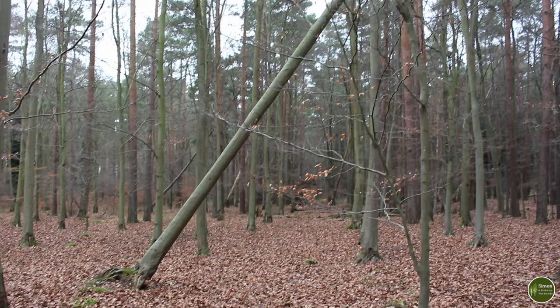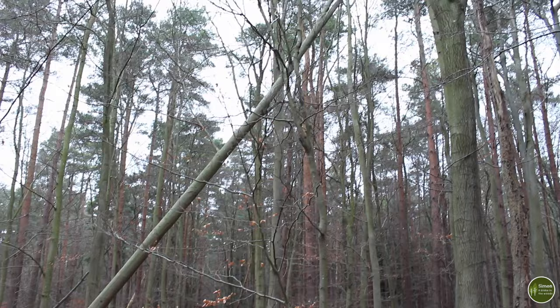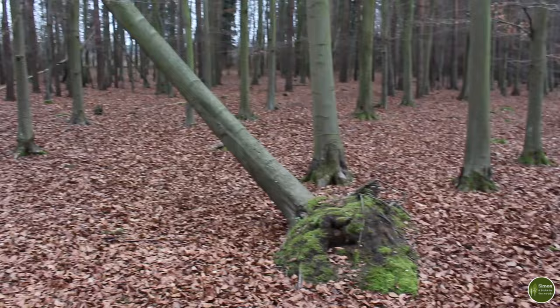Looking around, there's already quite a few trees that have fallen over, been blown over in the wind. They've got quite shallow root systems, beech trees have, so they do tend to go over. There's no forecast for high winds tonight or anything, but I think it does pay to be cautious, especially with trees that have fallen over but have got caught up in amongst other trees. So yeah, I'll just steer well clear of those.